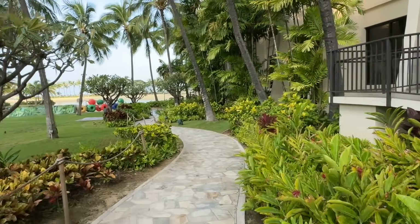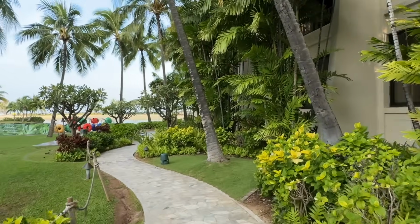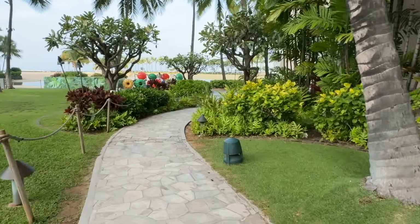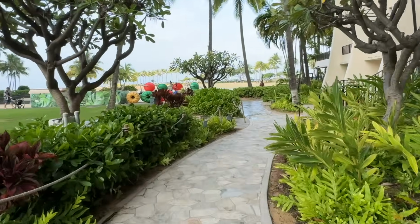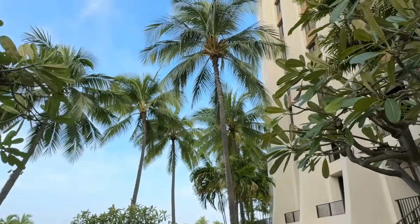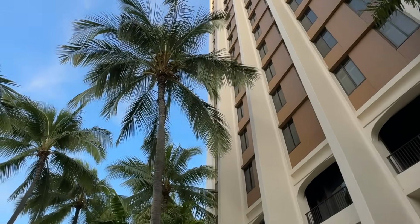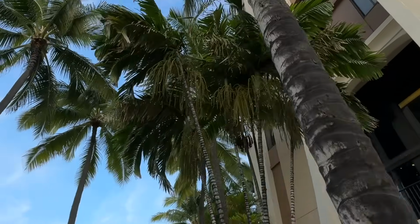March, April is one of my two favorite months because it's not quite as hot and humid as it is during our summer season, which is June, July, and August. It's still pretty breezy, it's still good weather, not as rainy as our winter season, which is typically December, January, and February. I'm just panning up the camera a little bit here so you can see the beautiful blue sky this morning. It is such a beautiful morning.